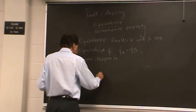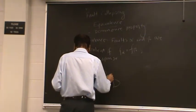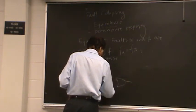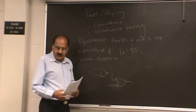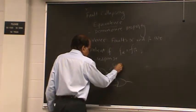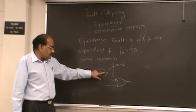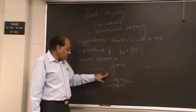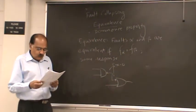And here's a little example. We have sort of used this already. Consider a stuck at zero fault here and a stuck at zero fault here. Now obviously, the two faults are equivalent. It is possible that this fault is because of something in here and this fault is because of something here, but it doesn't matter because stuck at zero here is the same thing as stuck at zero here. So this is a sort of trivial example of equivalence.